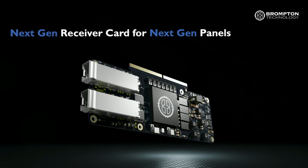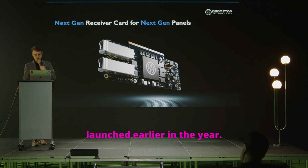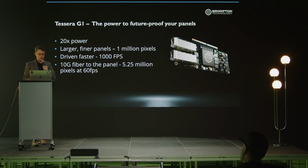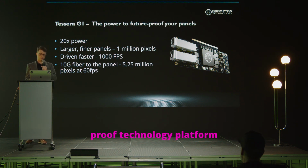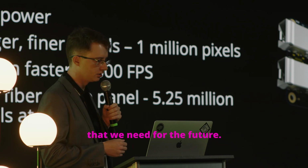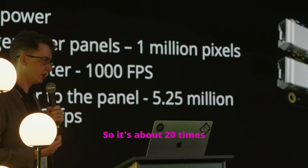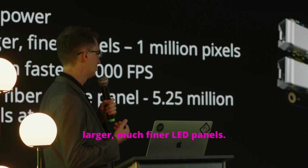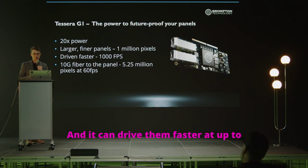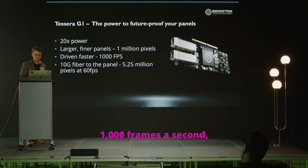So new panel designs. Well, what do we need for new panel designs? For a next-gen panel, we need a next-gen receiver card. And this is the Brompton G1 receiver card launched earlier in the year. This is an incredibly powerful receiver card. It gives us the future-proof technology platform that we need for the future. So it's about 20 times more powerful than existing receiver cards. It can drive much larger, much finer LED panels, and it can drive them faster at up to 1,000 frames a second, enabling real slow motion shots to be able to be done in volumes for the first time.